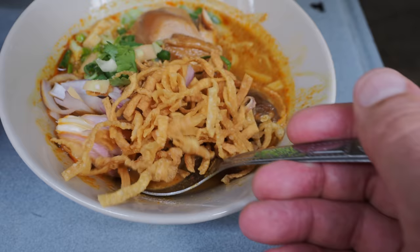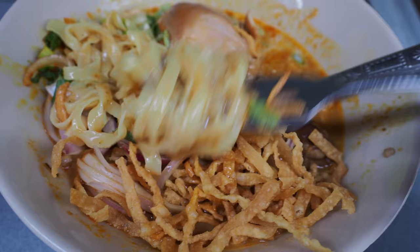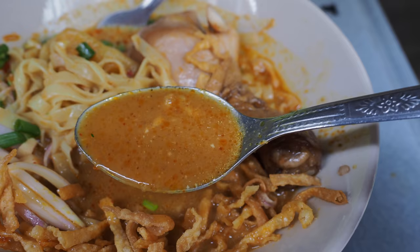We've got those crispy fried egg noodles on top. Again, ton hom and pak chi on top with some red onions, and those flat egg noodles, like fettuccine style noodles. Wow. The broth looks really good. It doesn't look too creamy. I'm not mad on those creamy, creamy khao soi's like Helen, my wife, likes.